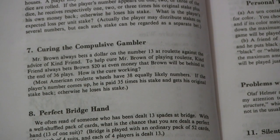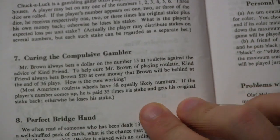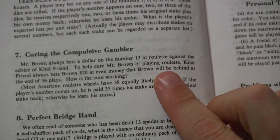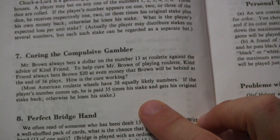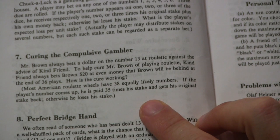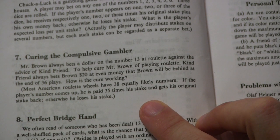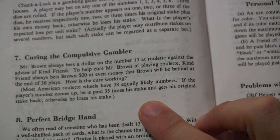FamilyMath964. So this is problem number 7 from Mosteller's 50 Challenging Problems in Probability. It says Mr. Brown always bets $1 on the number 13 at roulette against the advice of a kind friend. To help cure Mr. Brown of playing roulette, the kind friend always bets Brown $20 at even money that Brown will be behind at the end of 36 plays. How is the cure working?